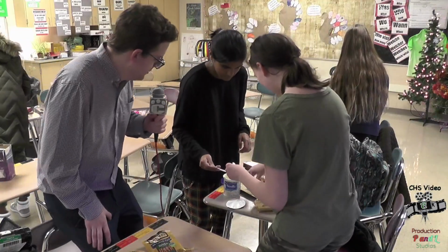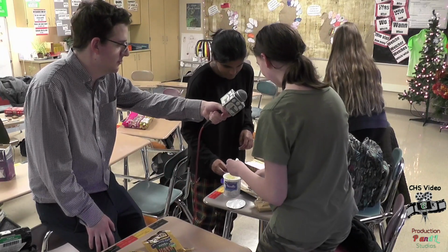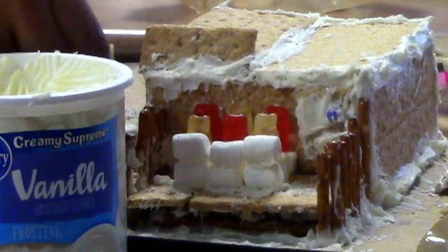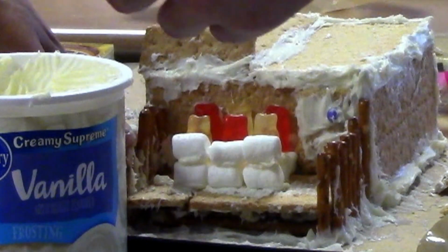Can you tell us a little bit about your creation here? So we're making a family house, and on the porch here we have the parents of the 3 kids playing with the snowman and the snow in the front, and the other family members who came to visit for the holidays and stuff.